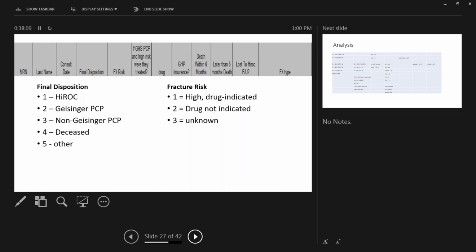We look at early and later deaths and whether we've lost the patient to follow up. And we really want to know, is the patient at high-risk, drug indicated? If there's a contraindication, we're not going to hold anyone accountable to someone who can't be on a drug. At times we don't know their risk because they weren't followed up and they needed a DEXA and we don't have it.